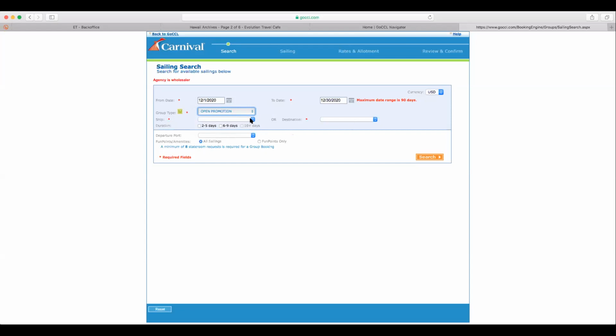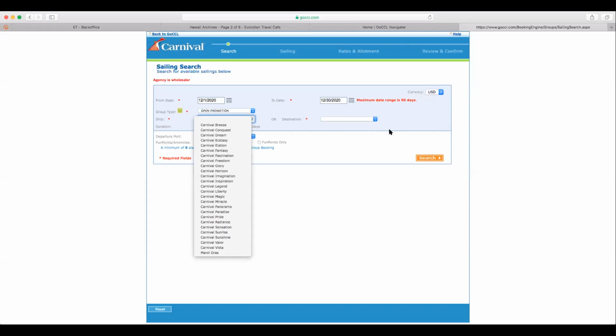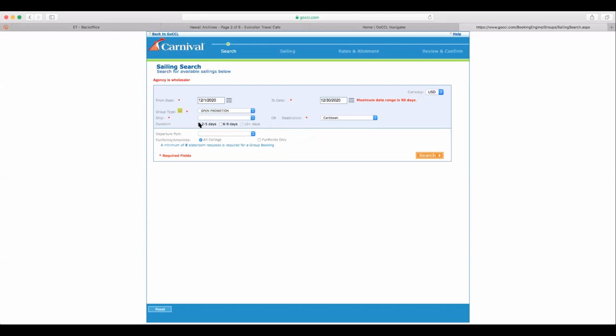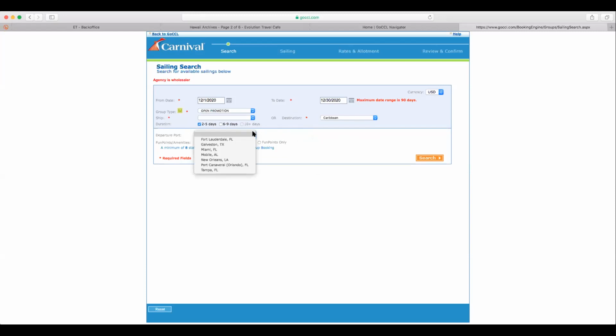You can select a ship if you are familiar with the ships, or you can select a destination. For the sake of this webinar, let's select the Caribbean. The Caribbean tends to be the more requested groups for Carnival in particular. Let's choose 2 to 5 days. Now, selecting a port isn't mandatory. You do not see a red star or asterisk by departure port, so you don't have to fill that in or select one, but you can. I'm going to leave it open so that you guys can see everything that is available.